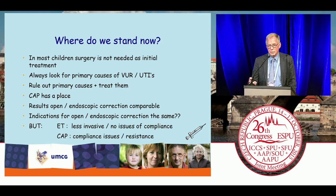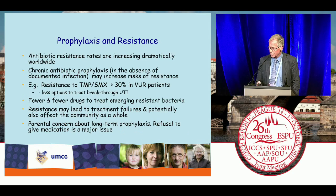Comparing that to antibiotic prophylaxis, endoscopic treatment has no issues of compliance, and that is one of the disadvantages of chronic antibiotic prophylaxis. Just one slide on antibiotic prophylaxis and resistance, and that is a worldwide problem with resistance rates increasing dramatically worldwide. And that also may mean that resistance may lead to treatment failures and potentially also affect the community as a whole.